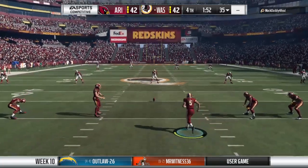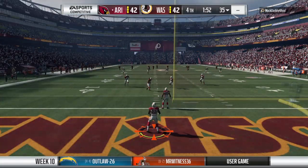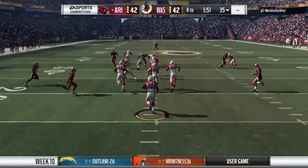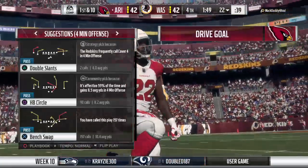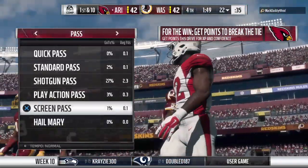So here comes the kickoff now, all even here in this fourth quarter. That's fielded in the end zone. Oh, what a move. And he'll take this up past the 20 and down at the 22-yard line. Here's the Arizona offense now as they get set to take over.